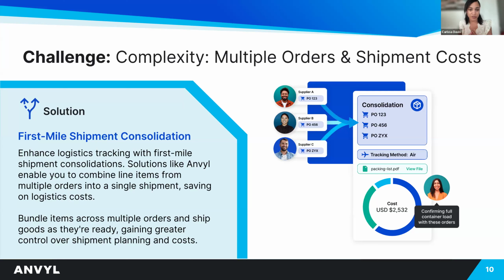And Anvyl has a solution for our customers that like to combine different purchase orders or combine line items from different purchase orders into one shipment. We call this our shipments consolidations feature, and our platform allows you and your supplier to combine line items from different orders into a single shipment. You also can link tracking information. You can link the documents like a packing list, bills of lading, any of the documentation related to that shipment, and also track shipment costs as well. So if you wanted to track all of the costs for that shipment across multiple POs and see your landed cost, you would be able to do that with Anvyl's shipment consolidation feature as well.